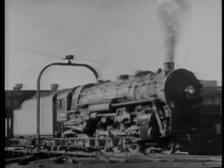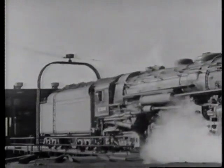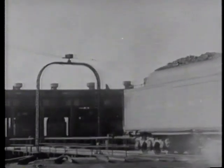Because of their sleek lines and powerful appearance, the Hudson-type engines have been copied by toy manufacturers and model makers ever since they were first built. Their performance records have been outstanding in the railroad world.